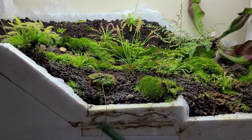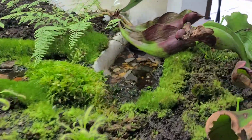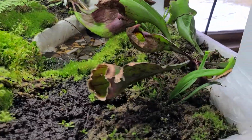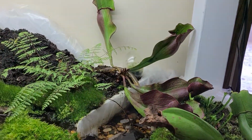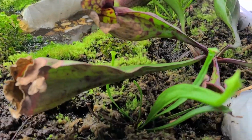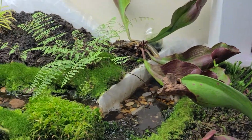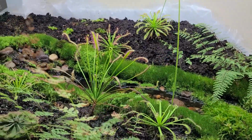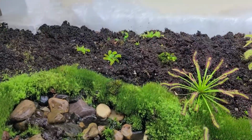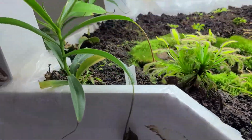So now we'll go through my carnivorous plant garden here. Everything is doing really well right now. All the new American pitcher plants and the old ones are doing great down here. Everything's still alive. Everything's doing great. I got sundews all over the place in here. Venus flytraps in the back there. My nepenthes on the end here.